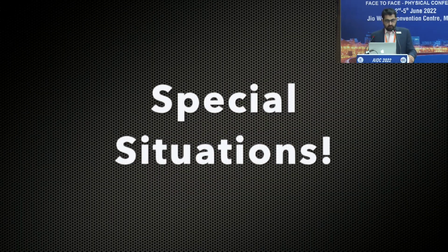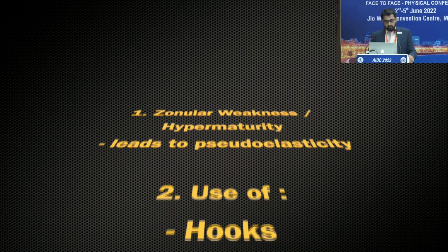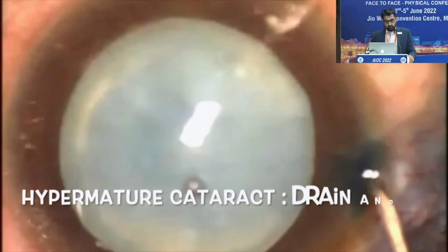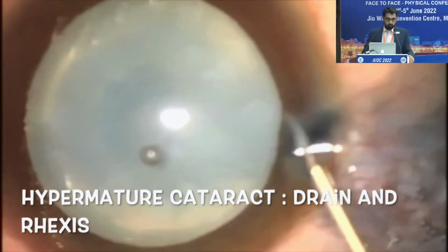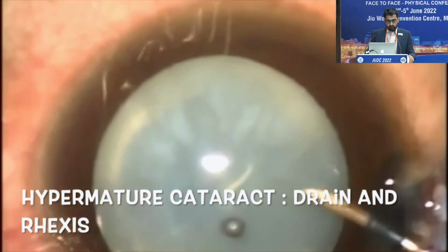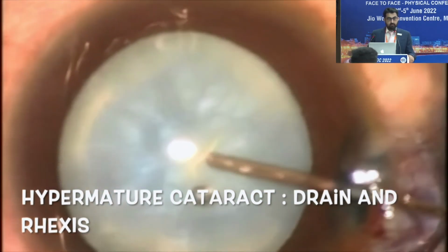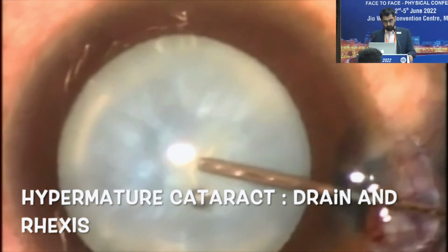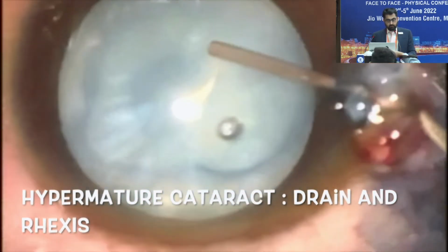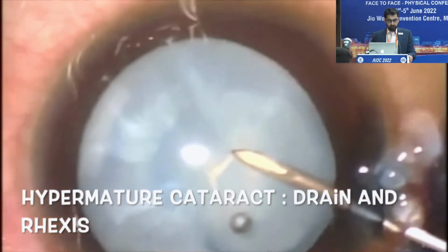Some special situations, which can often be perceived as very difficult, are zonular weakness, hypermaturity, use of hooks like we just discussed, and aims for a smaller rexis. Like in this case, this is a hypermature cataract. The moment you take a nick, something is going to go wrong. So you can just take a nick and drain a bit of the liquefied cortex so that you don't have a lot of tension there and there's no run out. Once you're done with the draining, it proceeds like a regular capsular rexis. But here also, always be cautious that you don't let it run too far.